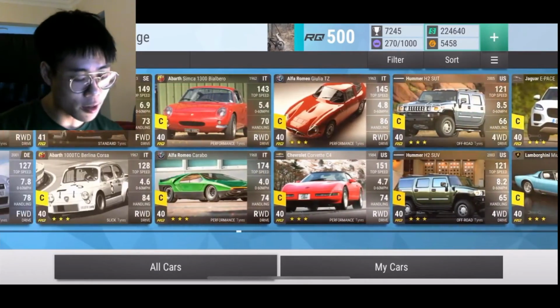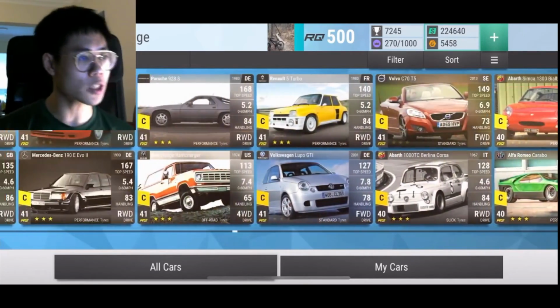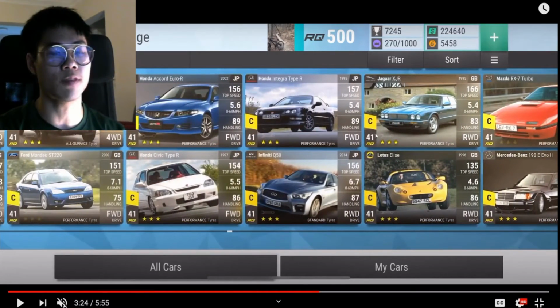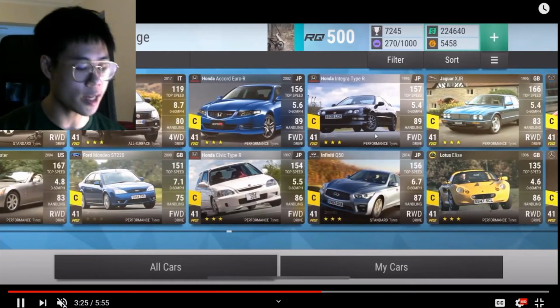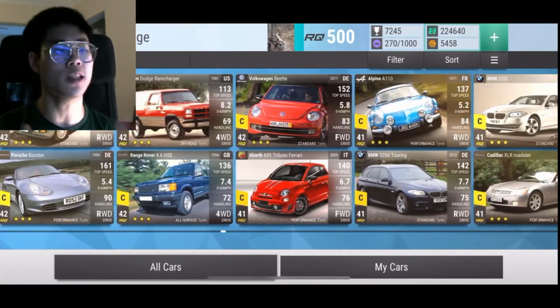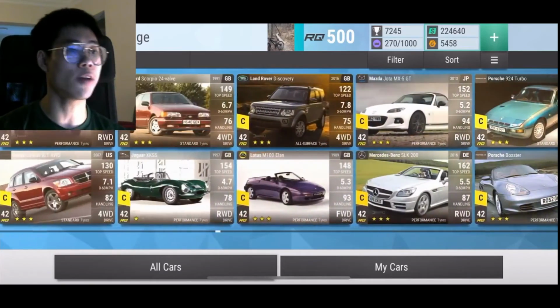Anyway, moving on to super rares now. Nothing much I have to say about this. It's just a very decent collection. The Mazda RX-7 Turbo isn't too bad. I know it hits 89 handling as well for an RQ41, so it's definitely not too bad, but it's definitely a very nice collection here.